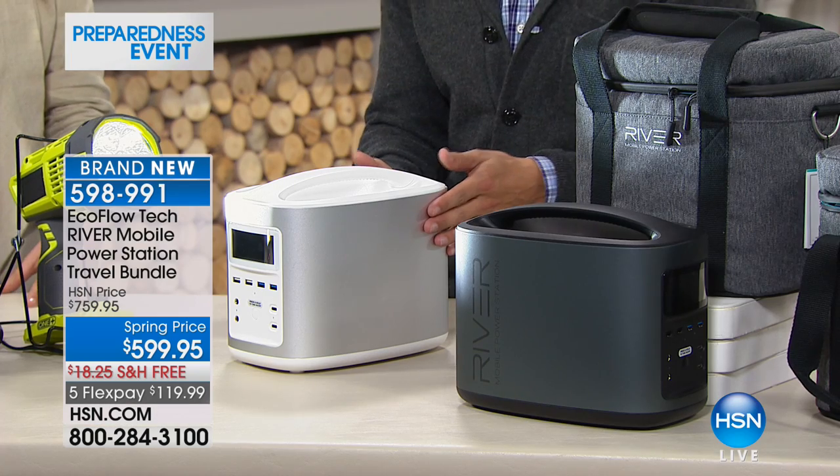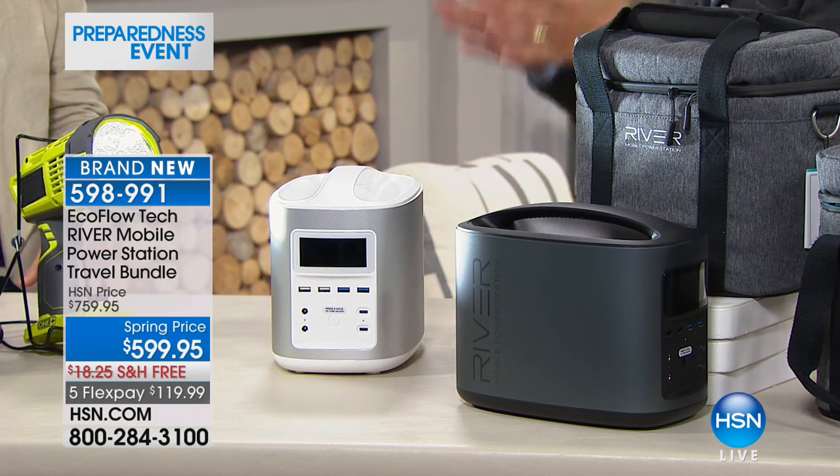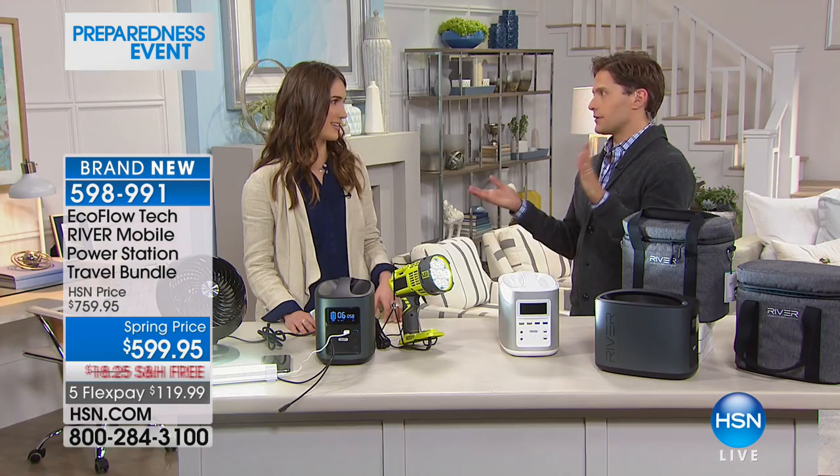You know, here in Florida, there were people without power for a week. We know what's going on in Puerto Rico. People in Texas were without power for a week. I mean, it's convenience, it's connectivity, it's entertainment. It's so many things at once. And to get it at a price like this, yes, it's an investment, but what would you spend on a generator, and where on earth would you put it?